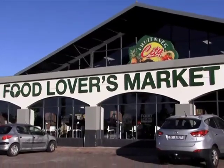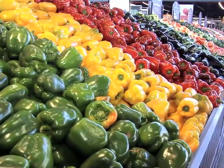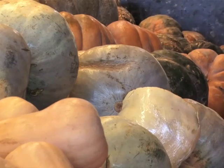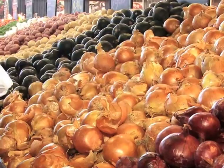With living costs rising and our salaries struggling to keep up, one way we can help our financial situation is by spending our money wisely when it comes to food. I'm here at the Food Lovers Market to buy some good food on a small budget, because you don't need a big budget to make a healthy, enticing meal. And afterwards, our resident dietitian Kelly promised to make something delicious with the ingredients I bought.